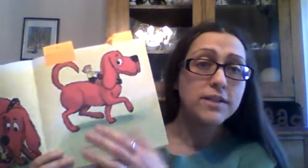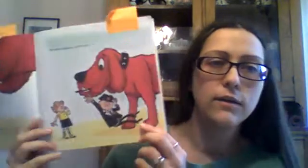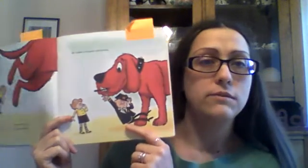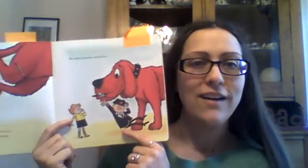Or you could pick different pages. It doesn't have to be the same synonyms. You could just one time say Clifford is enormous, and the next time this policeman here, instead of saying that he's unhappy, you could say he was displeased or worried or even chagrined at what's going on. So you can pick something else. But tip number two is to add new words.